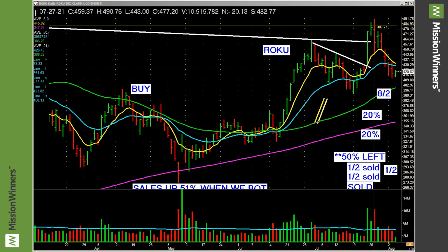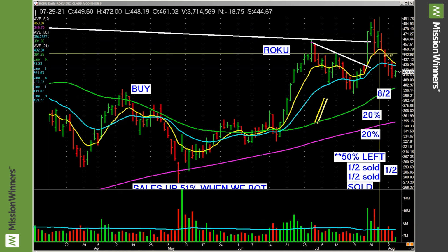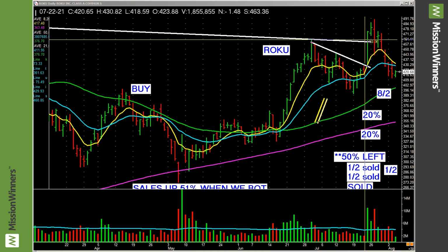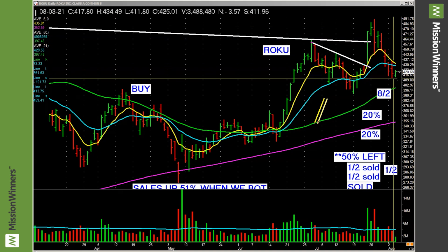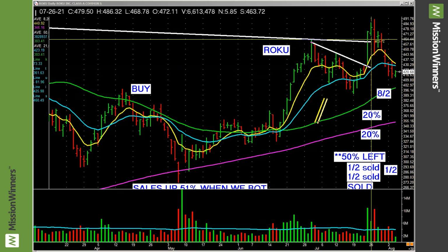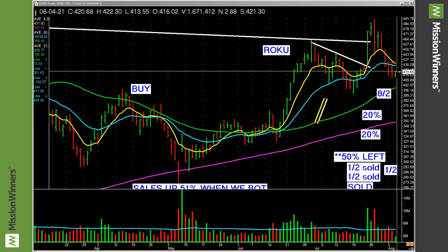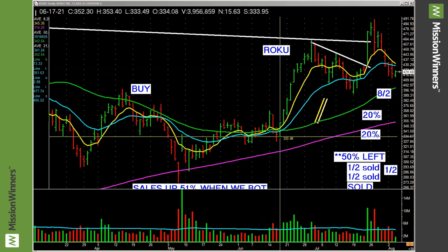By selling some into strength, all right, we've locked in profits. We are guaranteed profits. If it keeps falling, we sell the rest. And if you bought here, especially here, you do not let a good profit turn into a loss. Because if you bought up here at around, say, 465, right now, you're down 45 points. There you go. We don't do that.